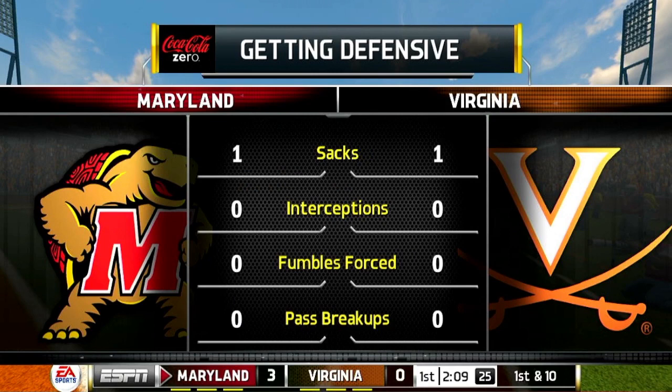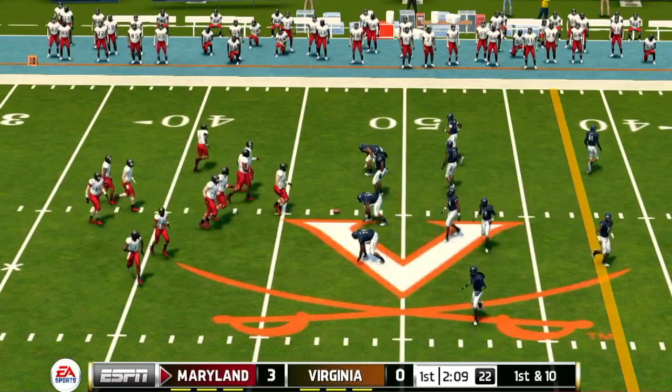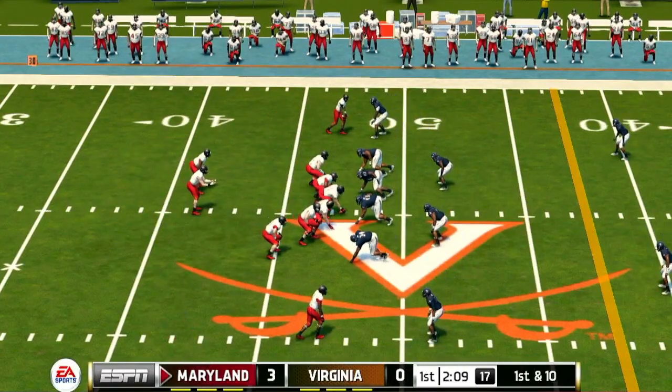Well, this has really been stingy by both of these defenses. And the question is, can they keep this pace up, though? I think that's a big challenge for them to be able to continue to play like this. Right now, the emotion of the game is favoring the two defenses, but I get a feeling it's a matter of time until one of these offenses starts clicking. Maryland is up by 3.